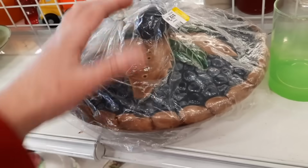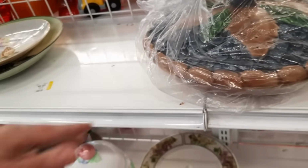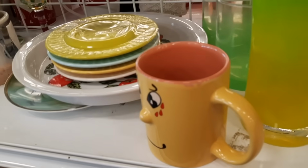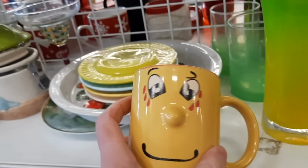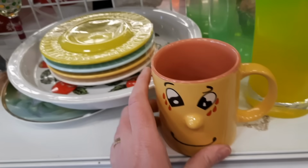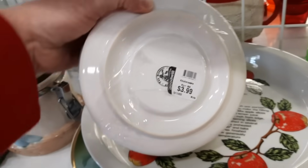And here is a ginormous covered pie plate, and it was $12.99. It was very, very large. And then I found this mug, and I thought it was weird that it was bleeding or laughing blood. And then Jocelyn was like, I thought the same thing. So either I saw hers in a video or we're just thinking along the same track. I'm not sure. Either way, I thought that was unusual.